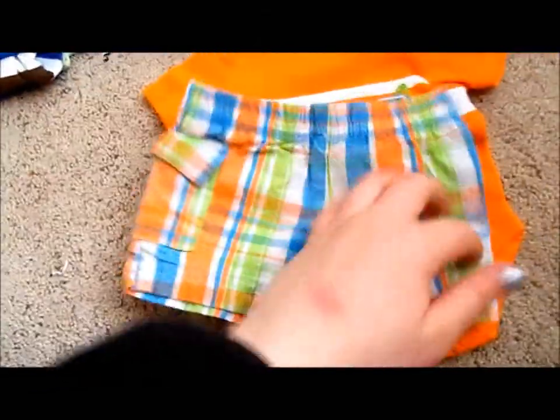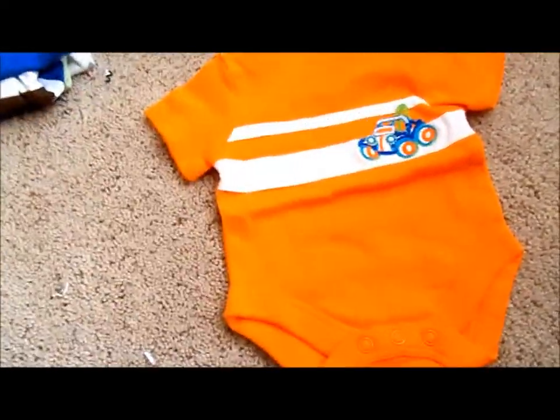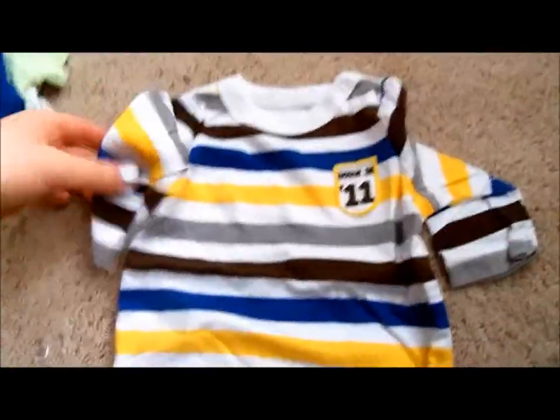It's newborn. We have this little outfit. This is preemie. We have this little onesie. Sorry. We have this onesie. We have this onesie. We have this onesie. We have this onesie. We have this onesie.